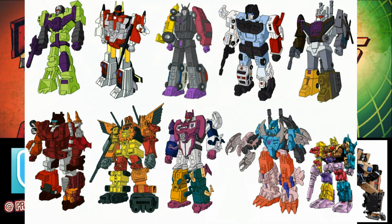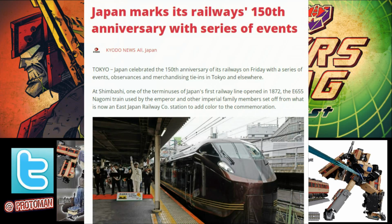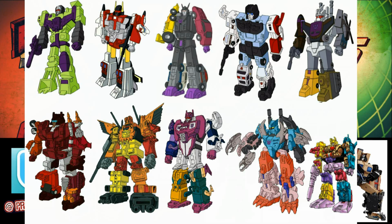Clearly, by them doing the train bots this way, along with the fact that we're also going on an anniversary in Japan with the celebration of the railway system in that country, and they love their trains, there's a lot of reasons why they started with Raiden. But that being said, where do you think they'll go afterwards with this new imprint of the Transformers Masterpiece line with this MPG series? Do you think they'll go with that? Do you think maybe they'll go with something obscure again? Keep it in the Japanese market like it always is already.